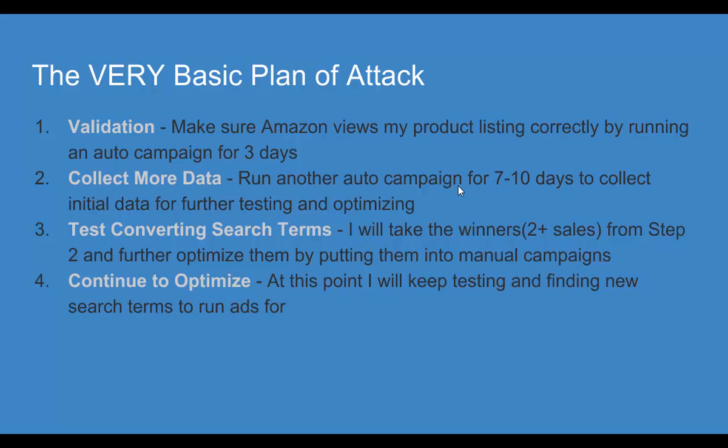So once we collect that data, the next thing we'll do is test converting search terms. So I'll be taking the winners from that initial 7 to 10 days. And what I classify as a winner is a search term that had 2 or more sales within the 7 to 10 day period we are running the auto campaign.